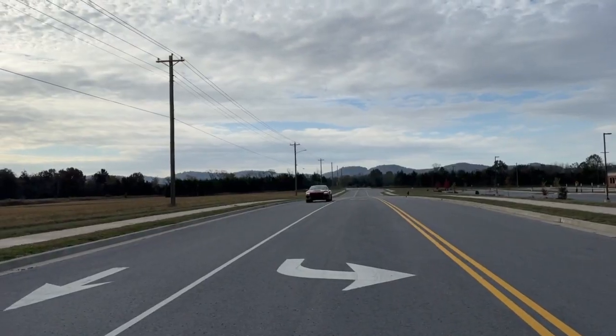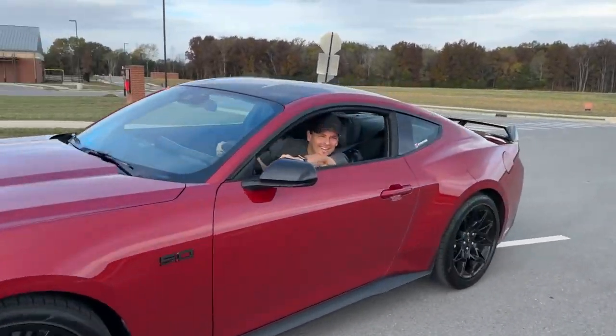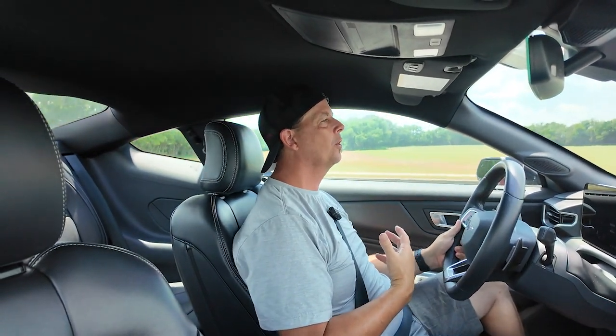We took it out, and you've seen the video where me and my buddy went and ripped on this thing and had a blast with it. And for me, like I said earlier, that's where I see the benefit of this car for my family.